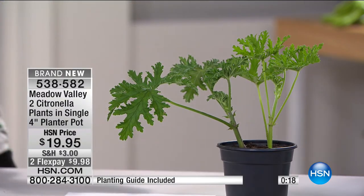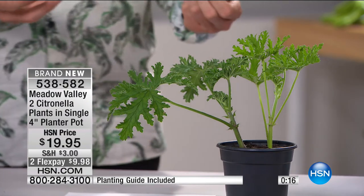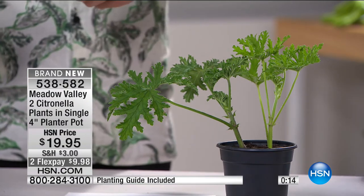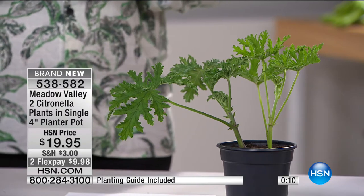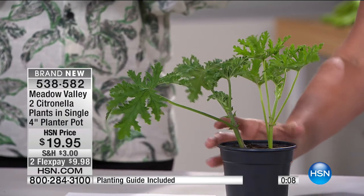And probably something I shouldn't even tell you is you can take cuttings yourself. So you could share this with your friends and start your own. It's really, really simple to grow. It's one of the easiest plants to begin with. There you go. And remember, in one of these, you'll get two.